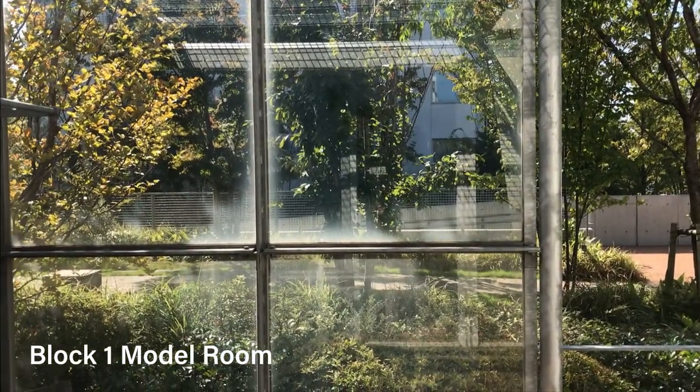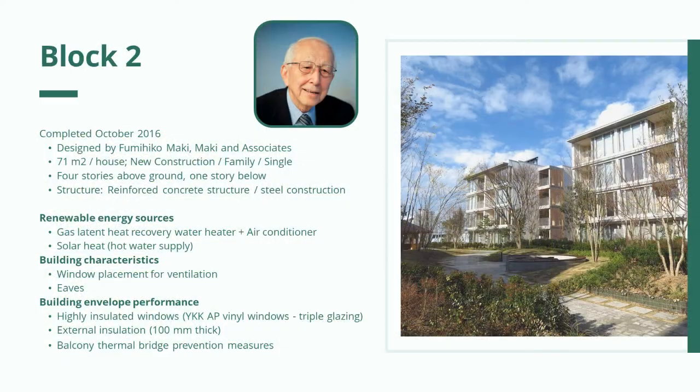Block 2 was completed in October 2016 and was designed by Fumihiko Maki, who is a giant in the world of architecture. Although Mr. Maki was excited to join the project, there was no architect who could design based on energy efficiency at Mr. Maki's firm. So Mr. Yoshida asked Associate Professor Masayuki Mae of Tokyo University Graduate School if he could join the project as an advisor.